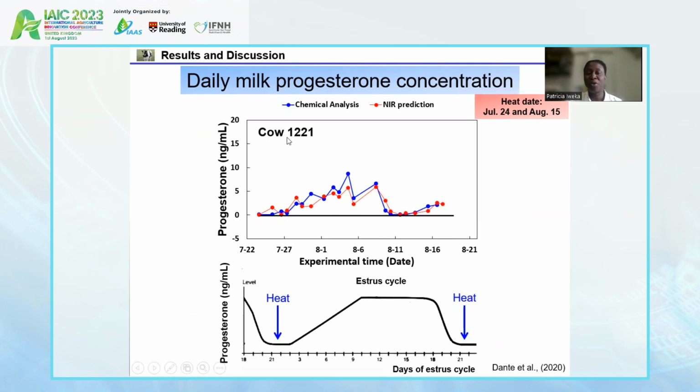So here is one of the studies of the progesterone concentration in our study. This is the result obtained for cow 1221. As you can see, the cow ovulated twice during this experiment. The first ovulation date was the 24th of July. As you can see, the blue line is for the chemical analysis result and the red line is for the NIR predicted result. There is a similarity. The progesterone is down here, indicating that the cow is on heat. And the second one was here, August 15th, which shows a very close correlation between the chemical analysis, that is the standard analysis, and the NIR predicted analysis.